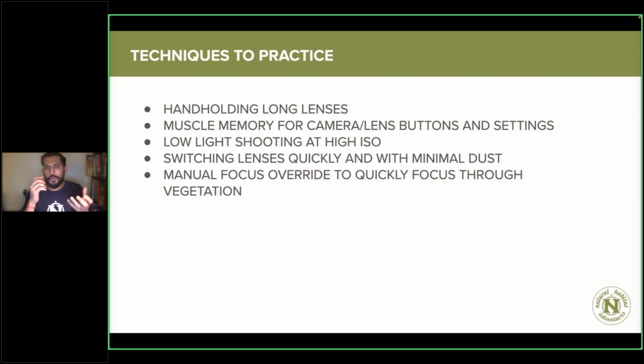overriding autofocus with manual focus in order to focus on subjects that might be behind vegetation, where the autofocus of the camera itself might be struggling to lock on to the subject. You can also practice using the focus points in your camera for the same reasons, to try and get through vegetation to the actual subject. You can practice this quite well, and these are things that are fairly easy to master with some practice. And as I was mentioning, there's no better place than your local park or zoo, or even your own pets.